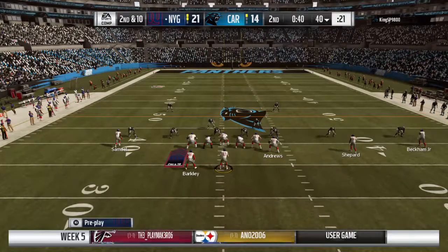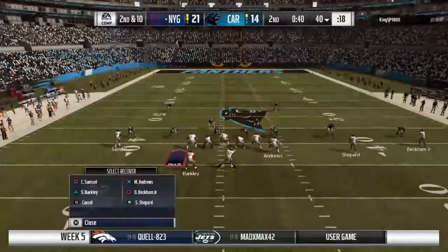Detroit! Detroit! Check! Four down! Gun! Gun! Gun!